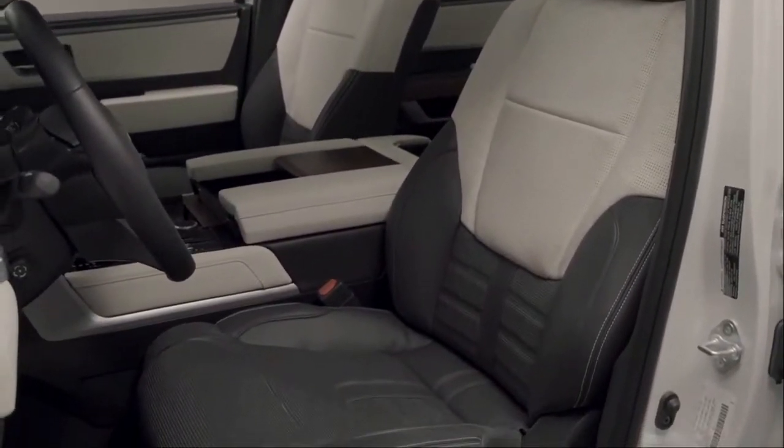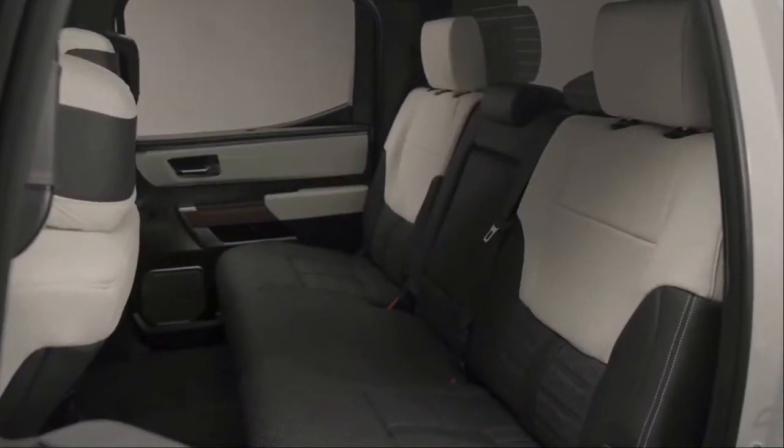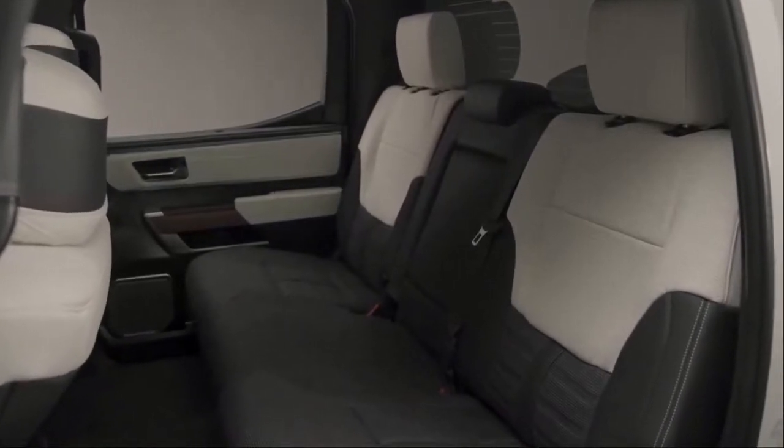Now, if you want to really have some sound in this thing, it's got a JBL 12-speaker audio system with a subwoofer on it. And it really sounds good in this vehicle because it's got a lot of the sound-deadening glass and stuff on it. It's got a big glass space. You've got plenty of windshield, the big glass on the back of it. So there's not a lot of road noise, so that audio system really stands out.